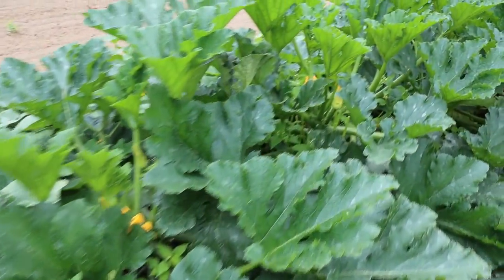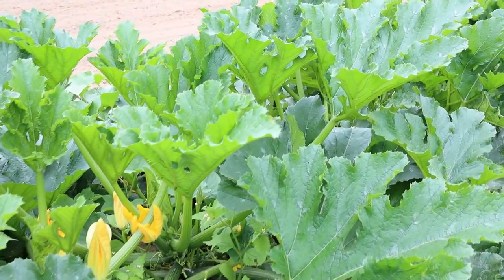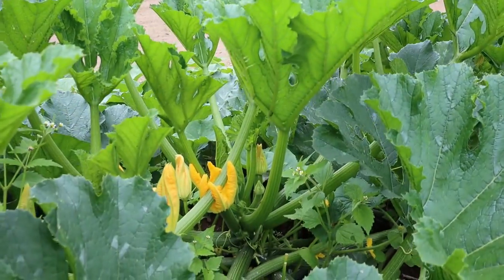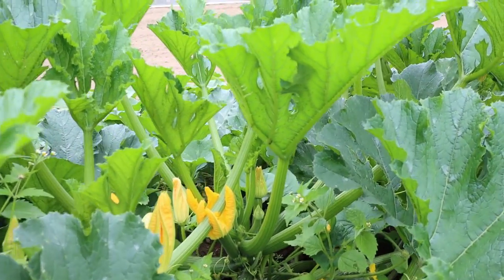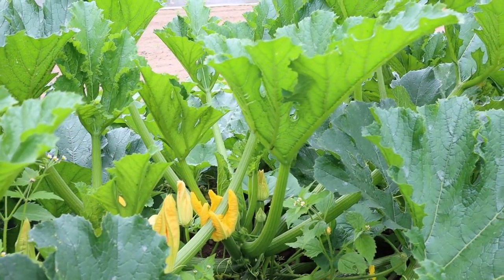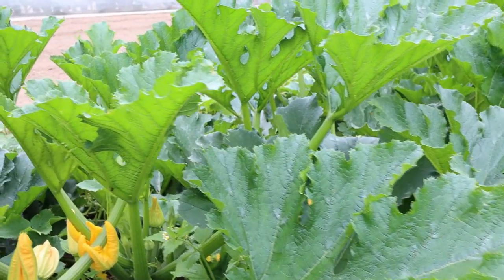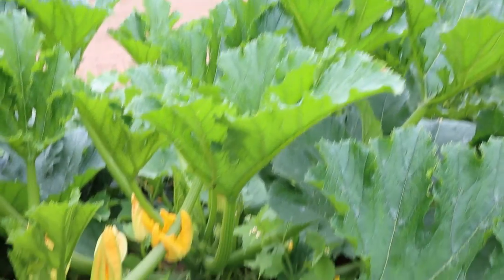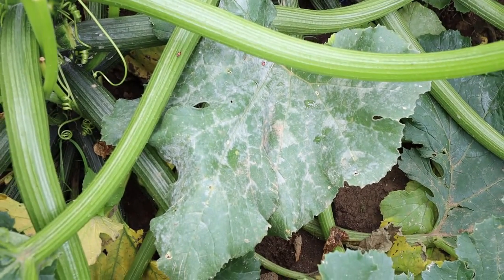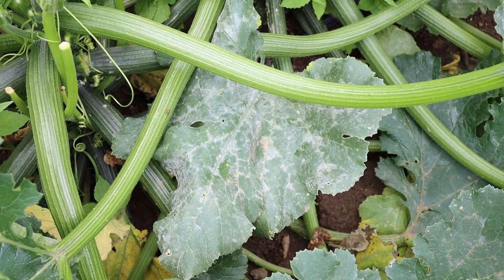And then this older planting of summer squash, the plants look beautiful, but it's no longer as productive as it once was, and so that's why they plant a succession of these through the season. Now, one of the pests that summer squash is particularly susceptible to is powdery mildew, and you can see that powdery color on the lower leaf of this plant right here.